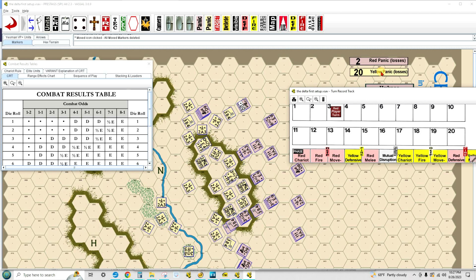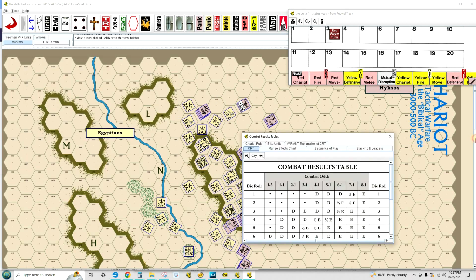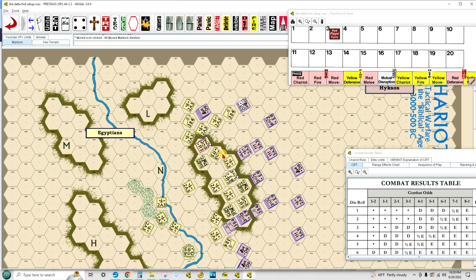Now then, we check, and we see the panic loss is 2. And so we've got to take into effect panic. So I'm going to say all these guys can rotate. Rotate, rotate, rotate. And the rules aren't real good for this, but I'm just going to say they're going to try to go off of either this corner somewhere up here. There we go. Okay, this guy's not panicked. He's rallied.